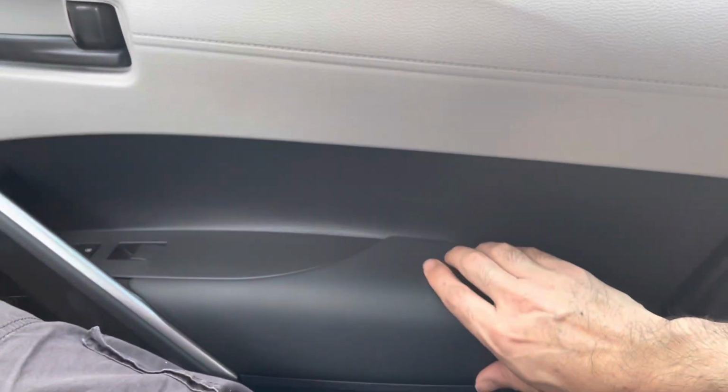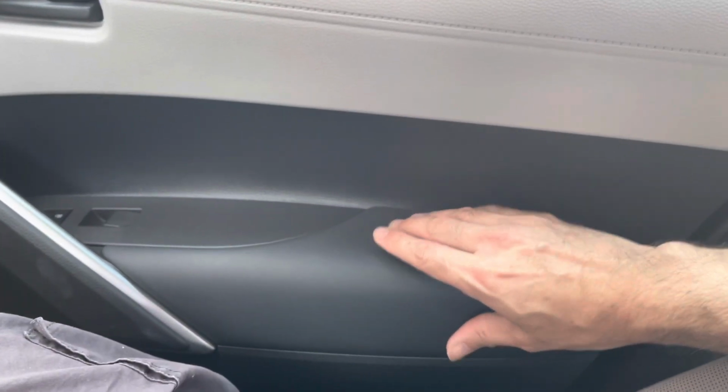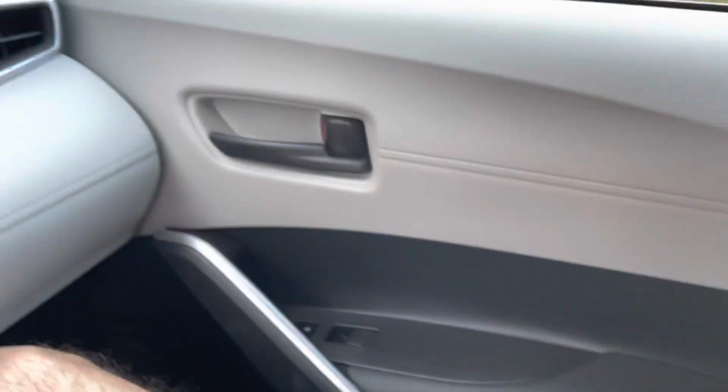And then you come down to the armrest, and they have pretty much just enough padding to make the difference. I don't know if you can see this, but it's a very soft touch. So if you're putting your elbow on there, it feels very good too.